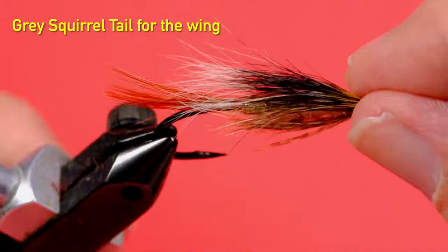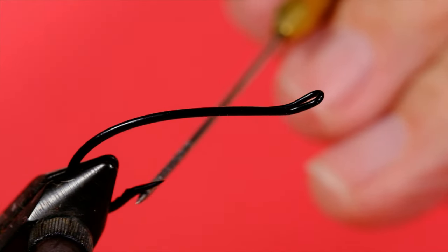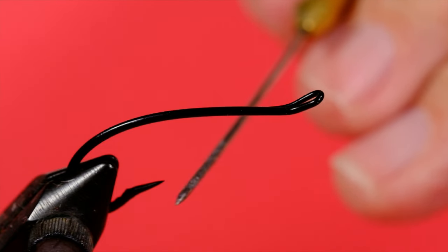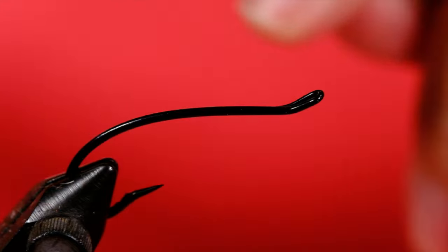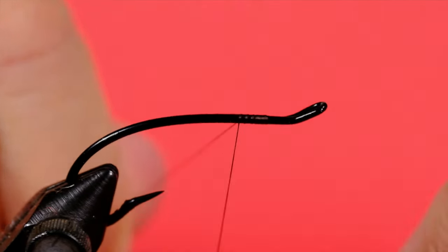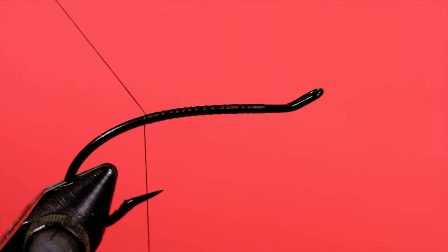So let's get started. Now, I've talked about this in a previous video, but you notice how I've modified this hook a little bit by bending the point up so it puts it in line with the eye of the hook. That helps with keeping fish on. So let's lay on our thread here. And as I said with other flies, this is not a floss body, so you can just wrap right back without being too fussy about it.